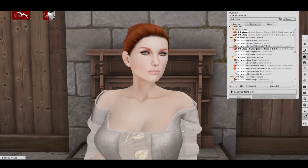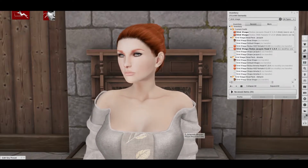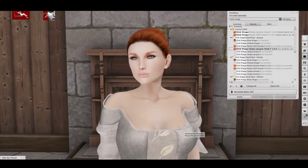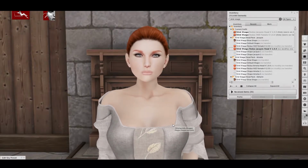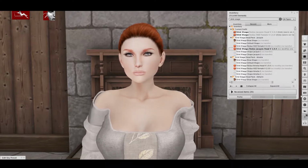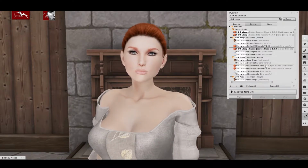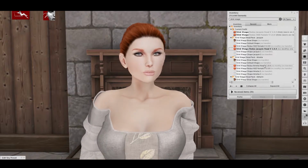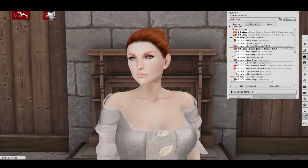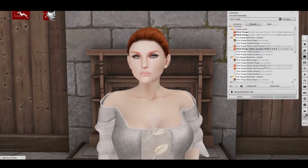I think I have the lips fairly low. They can get quite full if you put them up. There you see a little bit of that micro expression, which just gives a bit of life to the face, which I really enjoy. And then we have my, I'm not sure if this is my second favorite or if Emma is my second favorite, but Amelia is very nice anyway.